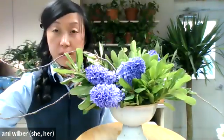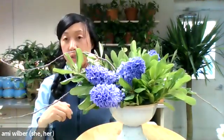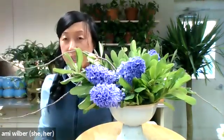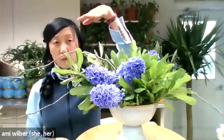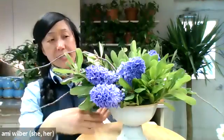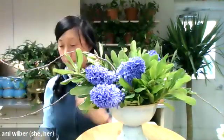And Amy, do you have any advice or tips if hyacinths seem a little droopy? So if they're a little bit droopy, you might want to cut them shorter. Again, like I said, the hyacinths also tend to grow as they start to age. So if you find one that is growing up and getting a little bit bendy, you might just want to cut it shorter and then stick it in. And again, because this is a smaller scale arrangement, having it be kind of short is not going to be an issue at all.